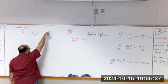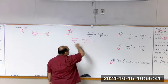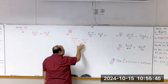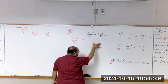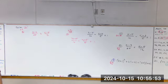But this does not apply right here because you don't get to just multiply that by 10 and that by 5. You got to do the same thing to everybody because what about the 1? So it comes down to, you know what always works? Undo the freaking fractions by multiplying by the least common denominator.